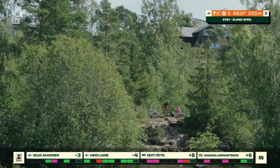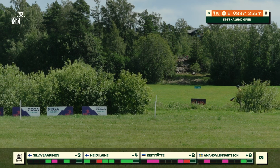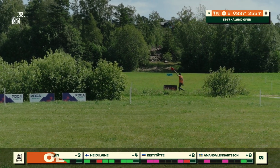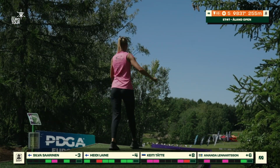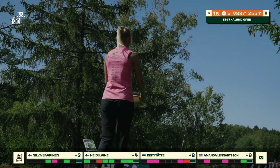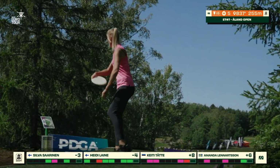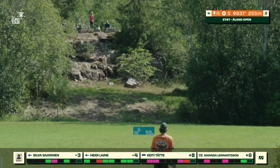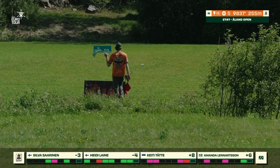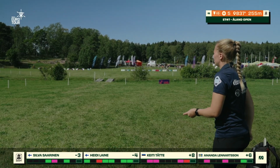Let's see if Silva is doing that. Looks like she's pushing it more towards the backside and actually pushing it too far. That's an unfortunate, kind of an unforced error. Going for the layup, but still going OB long. And you can see Keiti learning from that, just putting it very low, right next to Amanda. Perfectly safe there.